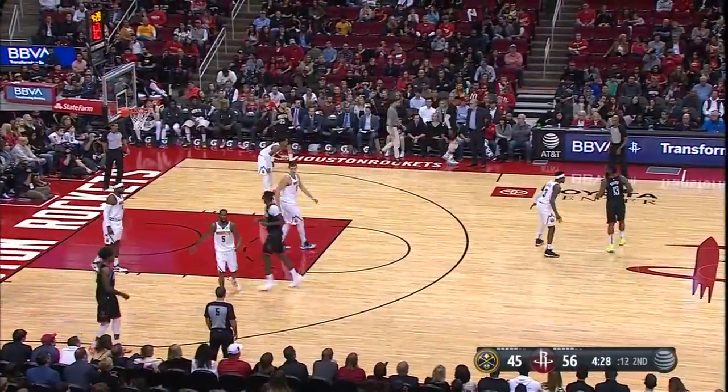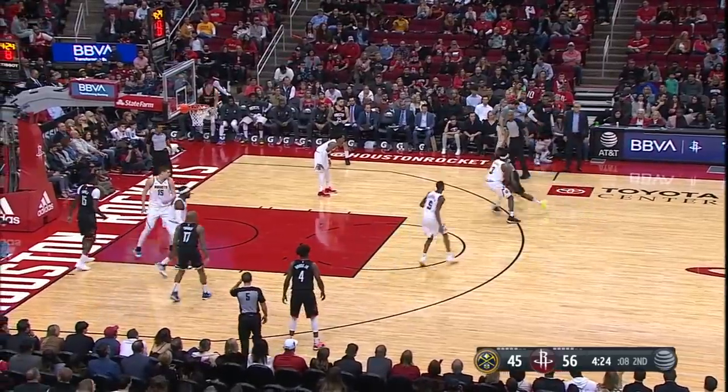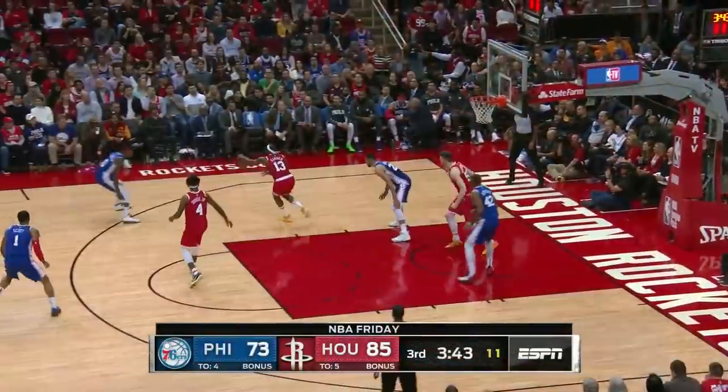Get the ball coming to you. I got to shoot it. I haven't touched it in a while. Harden goes to his right, puts it up and in, and he'll get a third. He's the best ISO player to ever play in the NBA. You see Craig doing his best to try to stay in front. But James is so strong, he's able to get by the defender and absorb some contact.